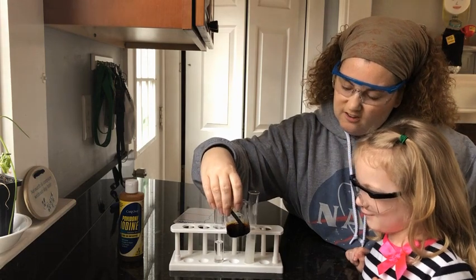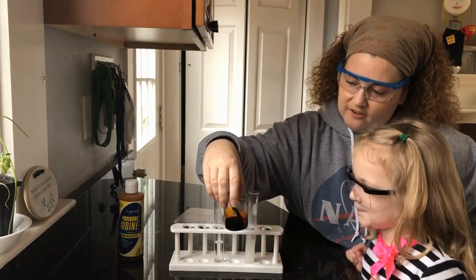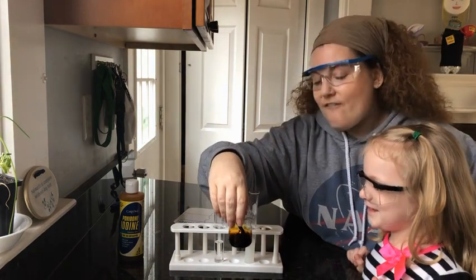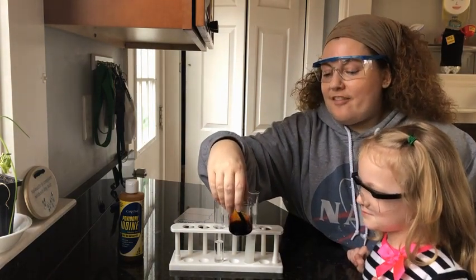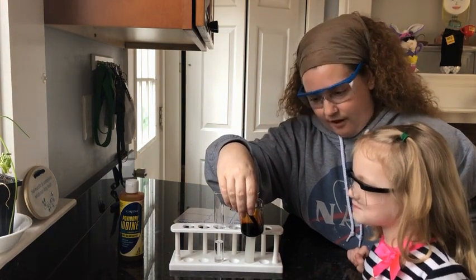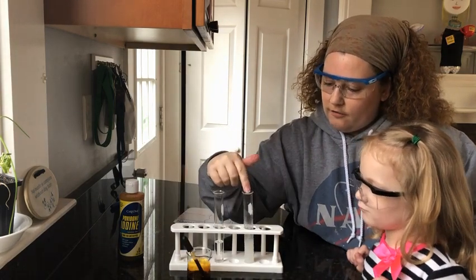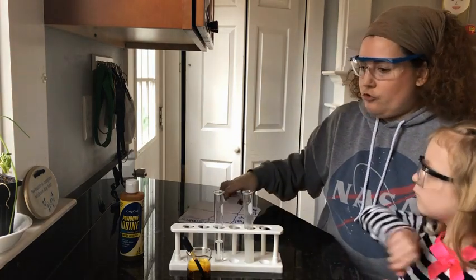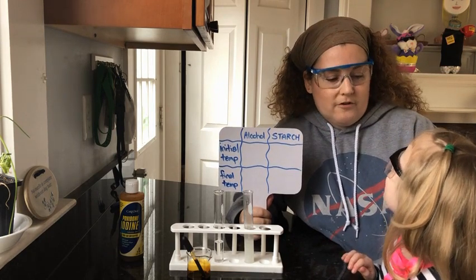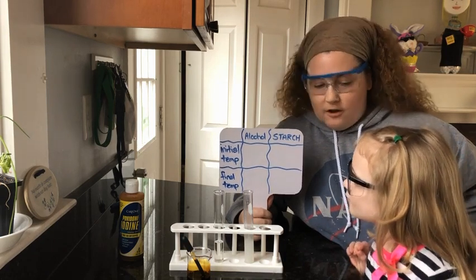Kind of a blackish orange. Yeah, it's kind of tricky, right? It kind of looks like wine. So it's like a brownish, reddish, orangish liquid, right? Yeah, okay. So what we're looking for is a change in color in either of these. And I think we should also do a temperature reading. So we'll take our initial temperatures and then we'll add our iodine.